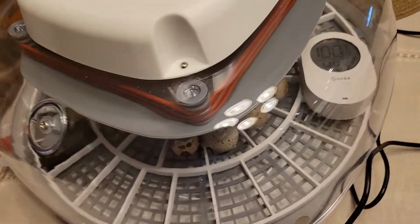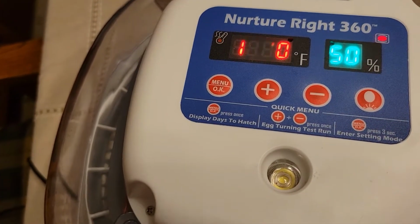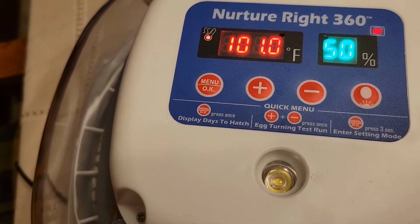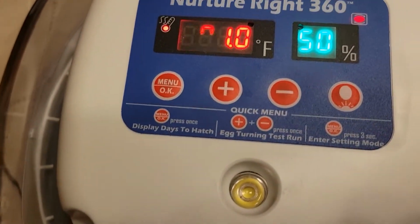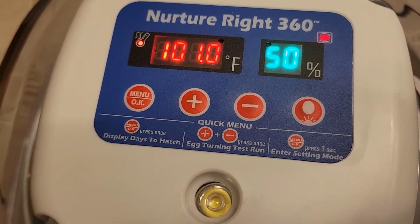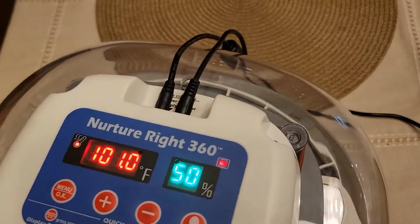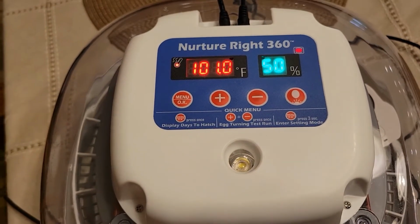I have a Govee unit inside, and that is registering, let me see, 100.2 for the Fahrenheit and 49 for the humidity. And up here, I had to keep it at 101. The machine is saying it's 101, and it's not, because the Govee is accurate and this is inaccurate. But give it a positive: the humidity on this machine is fairly accurate. It's only like 1 point difference between the two. This is 49 and this is 50. So this is what it's been all these days.